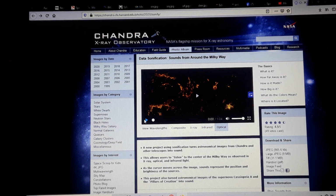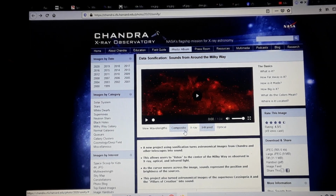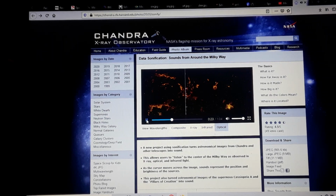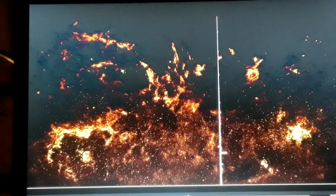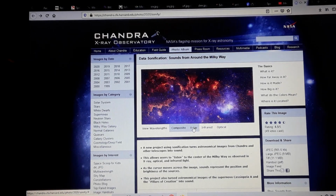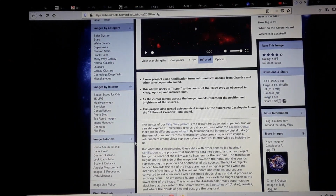Okay, so they give you different instruments. Right, so the optical is a much different set of tones than the composite, which is the X-ray, the infrared. I'm not going to go through all that. All right, so I'll just read to you what it says here.